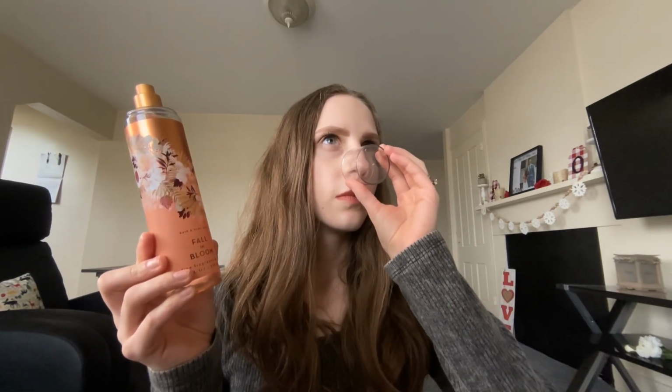Then I've got Fall in Bloom. This one has notes of juicy plum, wild blooms, and velvet moss. This is another nice, fruity, floral kind of a scent, but it's also got a warmer note to it. I don't know the best way to describe it, but I really like it. It's one of the only florals that I'm actually kind of okay with, because it does have that plum note, so it kind of sweetens it up. But yeah, it was a really nice one.